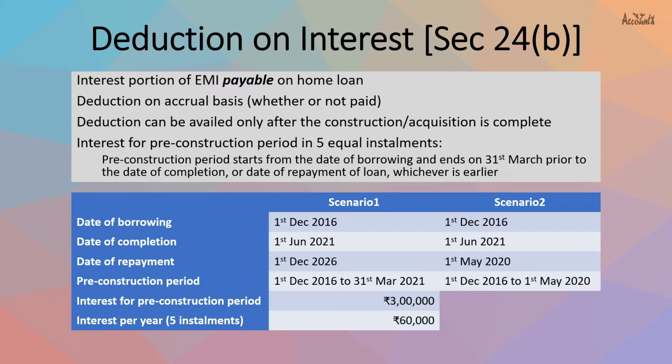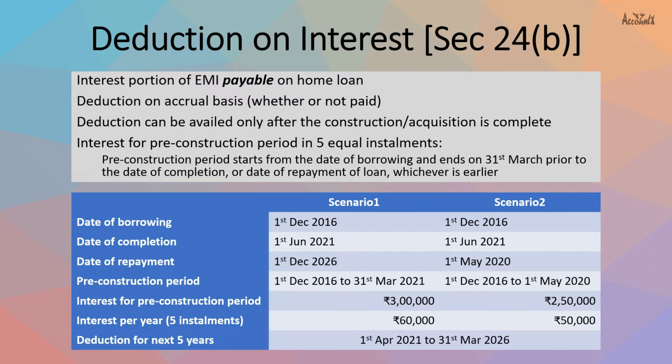So the pre-construction period starts from the date of borrowing, that is 1st December 2016, and ends on the date of repayment of loan, which is 1st May 2020. Here let us assume interest for the pre-construction period is 2.5 lakh. So interest per year would be 50,000. In both the scenarios, you will be able to avail this deduction for the next 5 years.